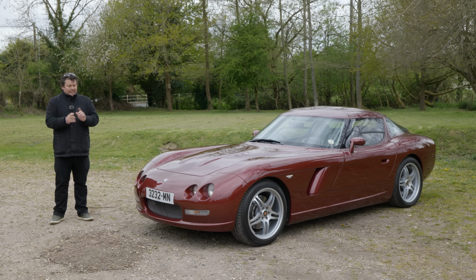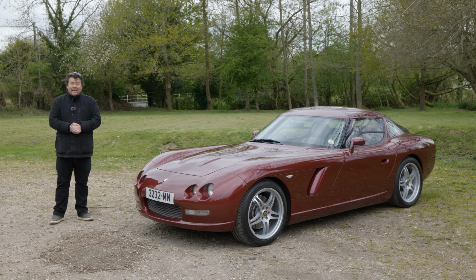The car I'm about to drive isn't unbelievable because it's fast, rare, or expensive. Those are all very believable things. No, today's car is special because I didn't think they actually made any. What am I talking about? That. It's a Bristol Fighter. It's real, they did make some, this one works, and I get to drive it.